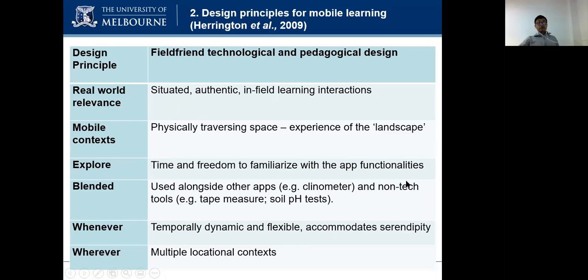Students were made aware and availed of the app before their trip, so they could familiarize with it. And then we basically allowed it to be blended, so it could be used along other apps. And you could tag or make an observation whenever and wherever you wanted as well. So it accommodates some serendipity.